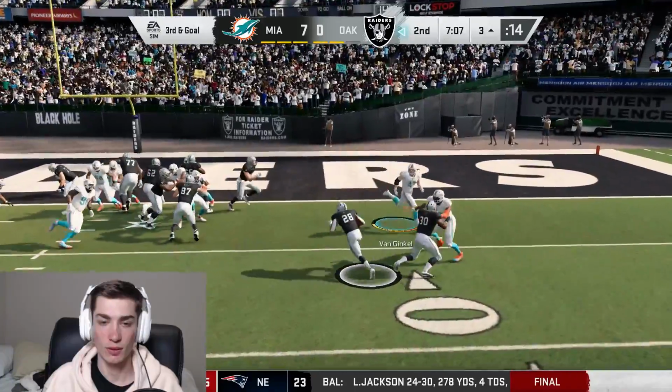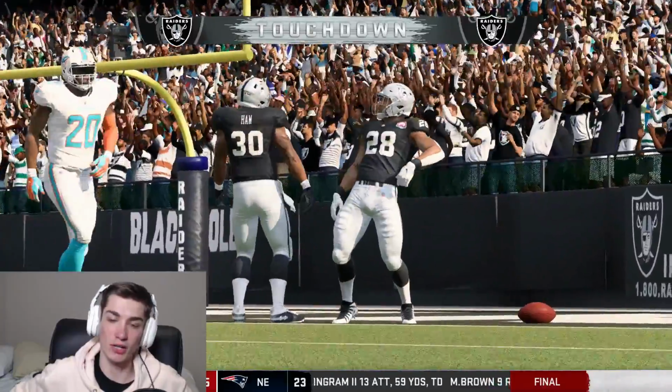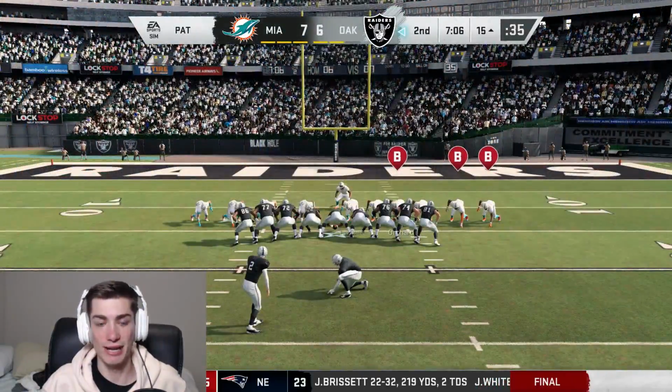Third and goal. Looks like a run here. It's going to be a pitch to the right side. Andrew Van... Oh, he cut back. He cut it back. You mangy dog, Josh Jacobs. He's doing the shmoney dance.